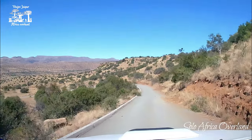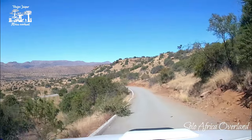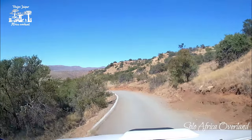Climbed on the other side, now you have to descend it, but on this side it's a tar road, so it's a lot easier.